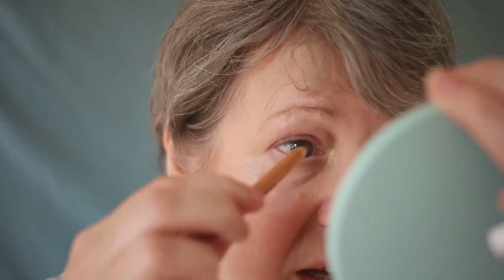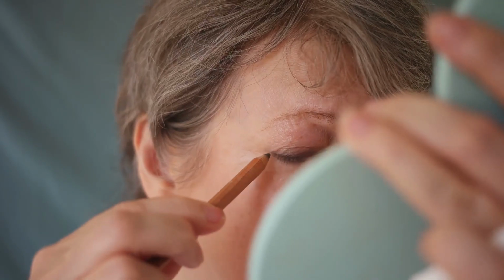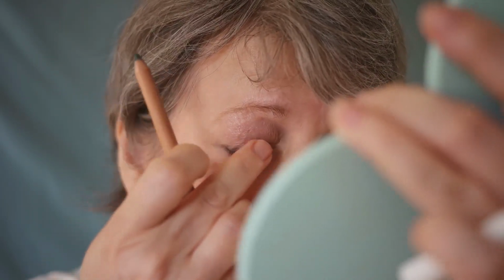So I took off the mascara, so my eyes are kind of fading out. So I'm going to put on just a little bit of this Jones Road eye pencil in the shade Ivy, just to kind of give my eyes a little bit of enhancement color. And I'll just kind of put that near the lash line since it's sort of a substitute for not wearing any mascara.